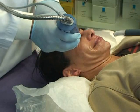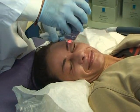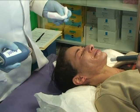There's no danger at all of going on the eyelids. There's no danger with this particular laser of going over the hair areas. This is not a laser that's going to create hair removal, and patients have been happy.